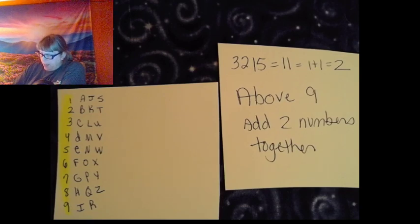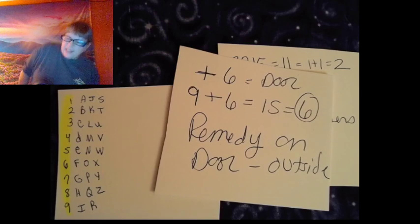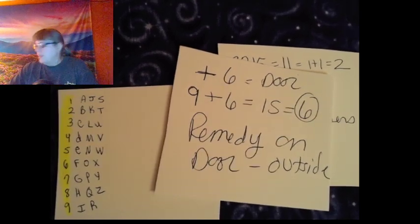This is the remedy. I'm going to write it and then put it on here. Remedy on the door that leads to the outside. You can put it in tiny little letters. Don't make it big. Tiny little letters. And if you all make your houses a 6, you're all going to be happy with your houses because a 6 is the mother number. It welcomes everybody. It's a very nurturing number.